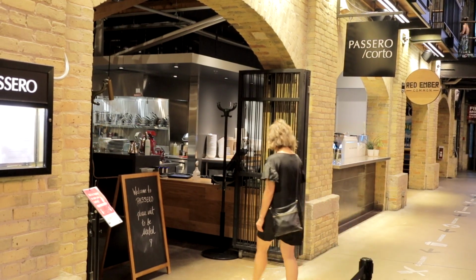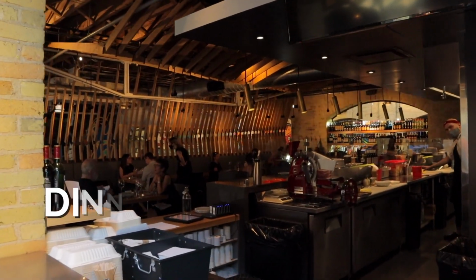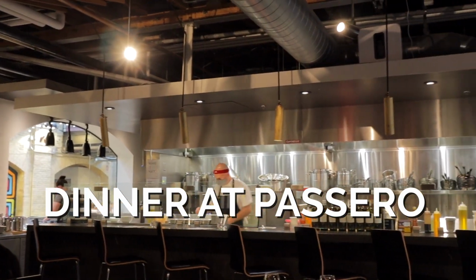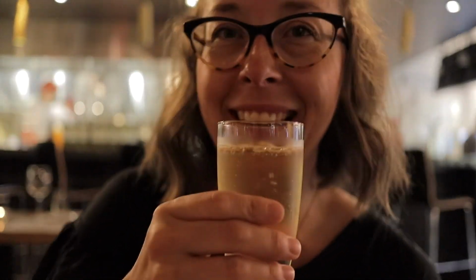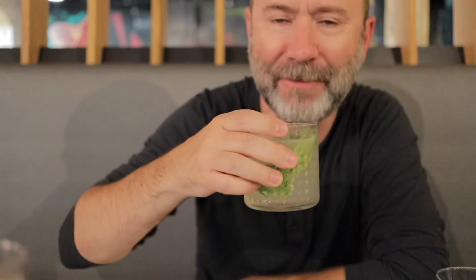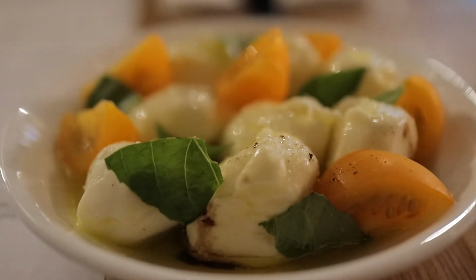For dinner tonight, we've decided to go back to the Forks Market for one of Winnipeg's best meals at Passero. We might need to buy a bottle of Saint Germain for our apartment. So this is a Passero gin and tonic. It's got some basil in there. It's perfect. I would say it's predominantly Italian, with other flavors fused into it. So it's just small plates, sharing style food from all over.